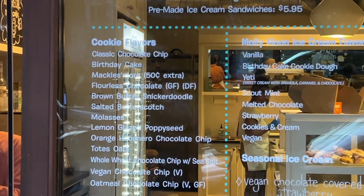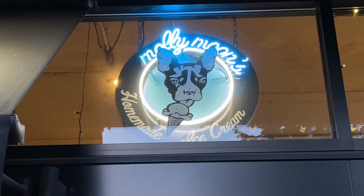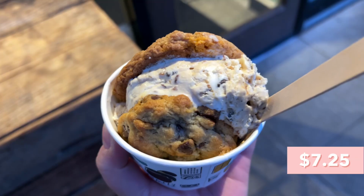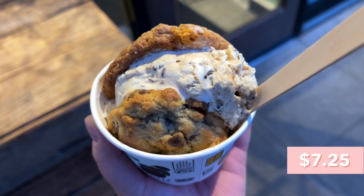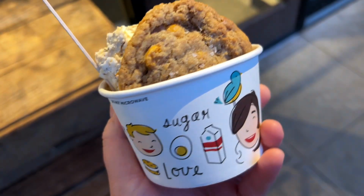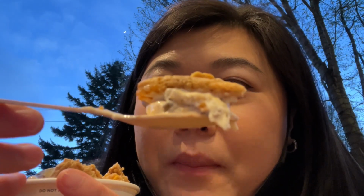Okay, so we just went to Hello Robin. They're known for their homemade cookies. They also serve Molly Moon's ice cream. The ice cream flavor we got is called Yeti. It's sweet cream with caramel and chocolate and granola. And then the cookies that we got are the chocolate chip and the salted butterscotch. We have some of the ice cream with the butterscotch cookie.